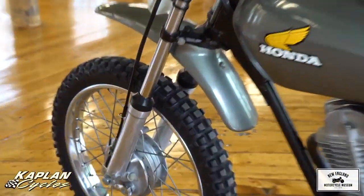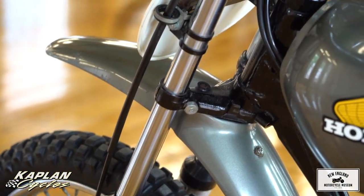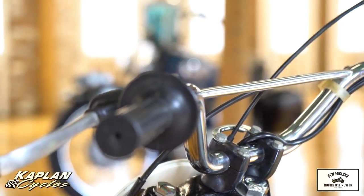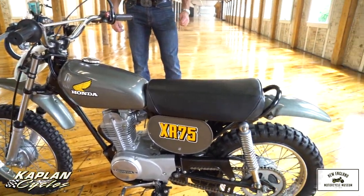Just beautiful. So this bike pulls, and I'm 225 pounds. This thing has plenty of torque. The engine, the clutch, everything works beautifully on the bike. This is the bike you can hang from the ceiling of your man room, put it in your museum, or take it out and ride it.